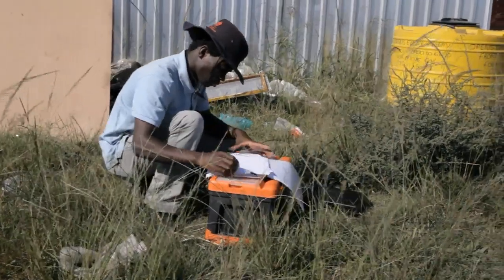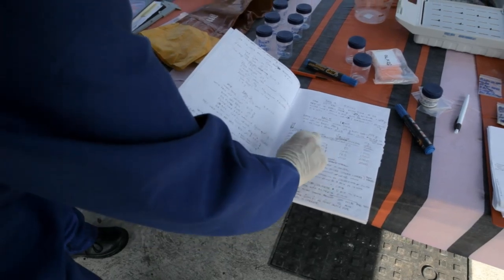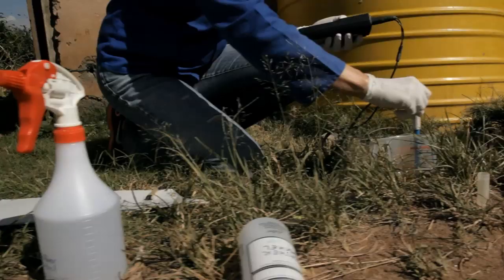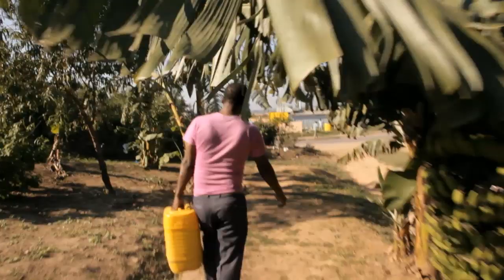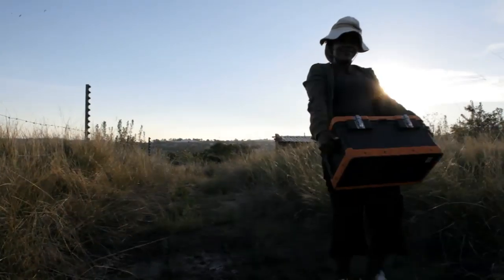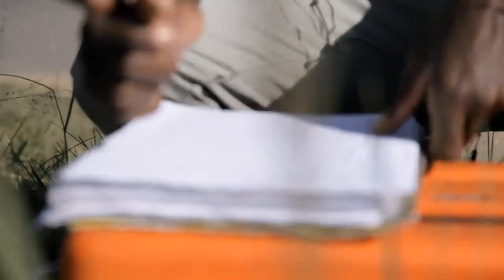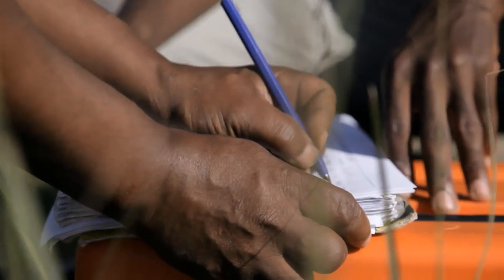So this film is about data. It's about the people who collect the data. It's about the work that goes into collecting the data. It's about the energy and time and dedication that the entire team puts into creating a data set, which is then analyzed and eventually published.